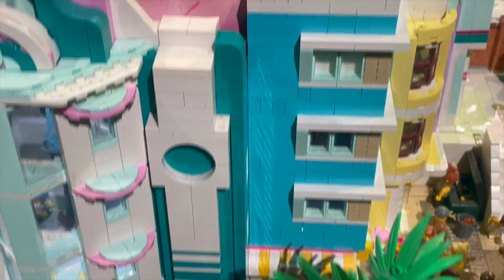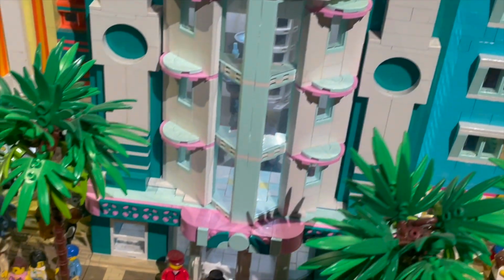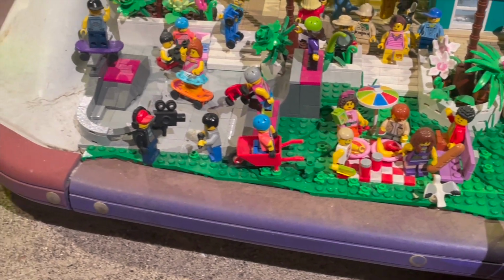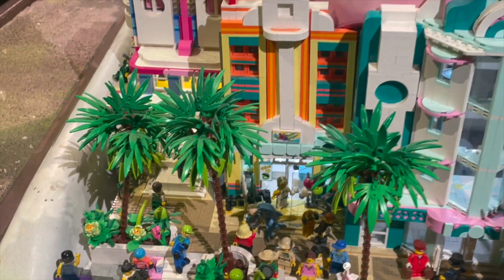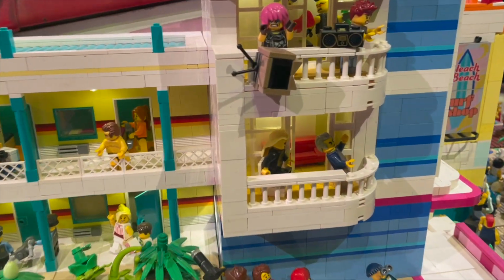Lovely architecture. A guy in the nude on the roof, which did make me chuckle quite a lot, strangely. Very juvenile of me. Somebody with a wheelbarrow, as you would be. A skate park. Lovely stuff. Really taking on the whole shape. A rock and roll band throwing a TV out of the window.